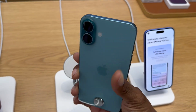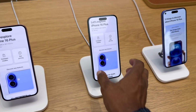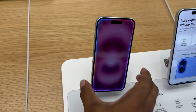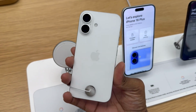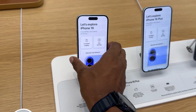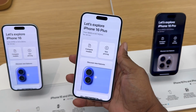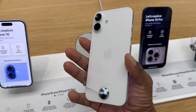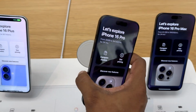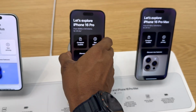So the sizes and everything have kind of changed a bit. For the 16 Pros, they're going from 6.1 inches to 6.3 inches. And for the 16 Pro Maxes, they're going from 6.7 inches to 6.9 inches. 2868 by 1320 pixels, 460 PPI. You got 2,000 nits peak brightness with 1 nit minimum brightness, so that when it dials down, you go down to 1 nit right there.